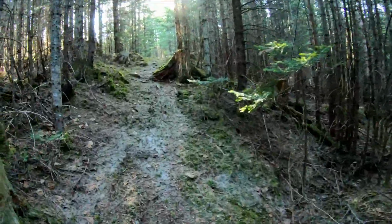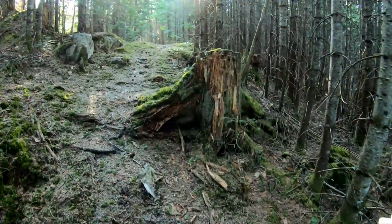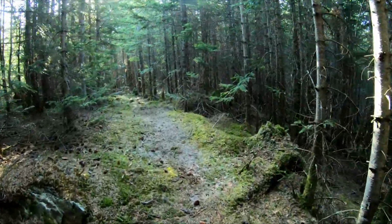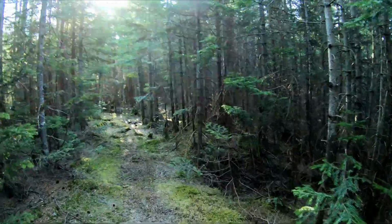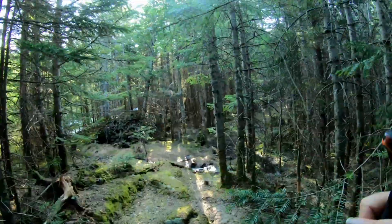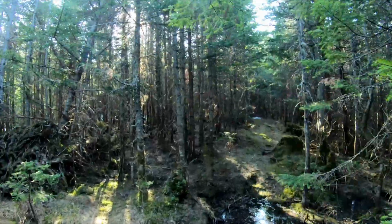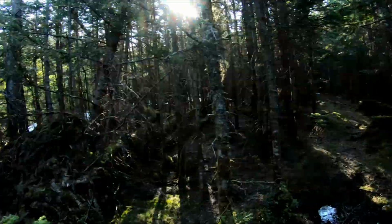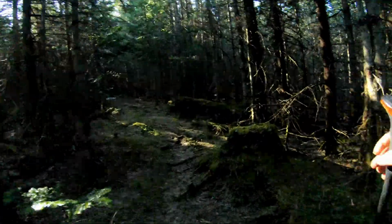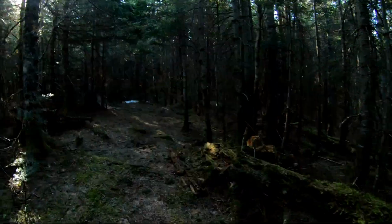Yeah, that climb up here yesterday certainly makes a man think. I've got really ambitious plans in the near future. I'm not sure I've got the legs to do that.